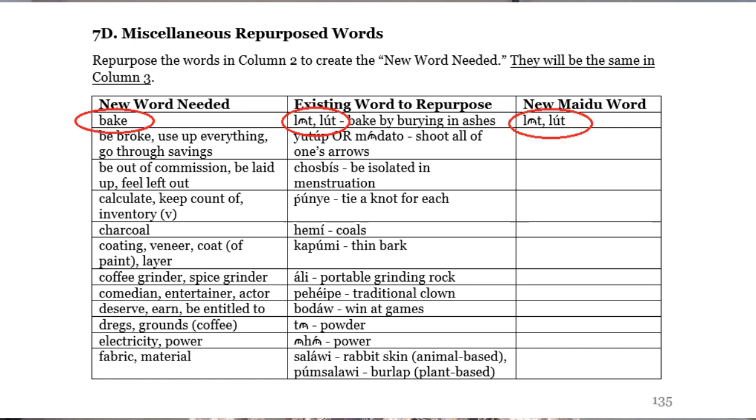Let's go to the sixth one down. Say you needed a word for layer, coating, or a coat of paint. Yawi layer mai pe yaharom, hesaru dom yamaka. We can use the word for thin bark, kapumi, bebamoyap, kapumi.